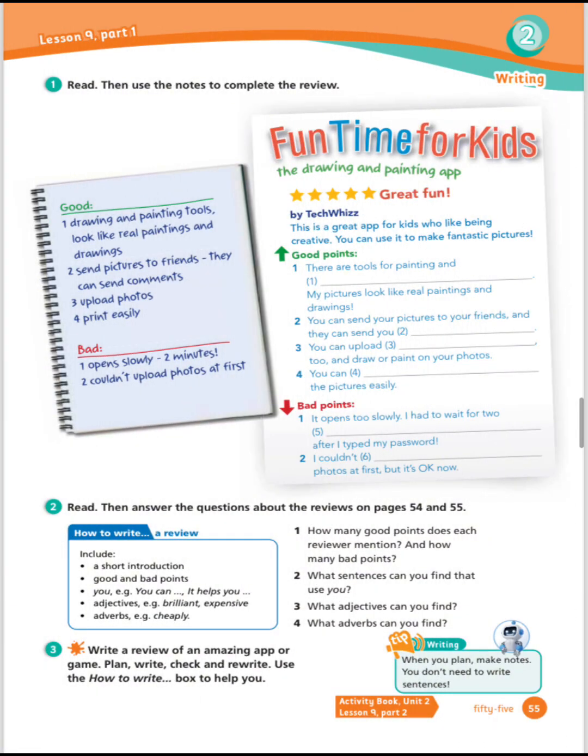Exercise number 1. Read, then use the notes to complete the review. Let's read the notes first. Good. Number 1. Drawing and painting tools. Look like real paintings and drawings. Number 2. Send pictures to friends. They can send comments. Number 3. Upload photos. Number 4. Print easily. Bad. Number 1. Opens slowly. Number 2. Couldn't upload photos at first. Now let's read and complete the review.